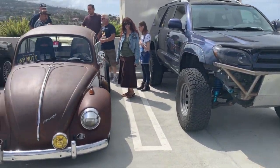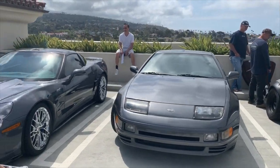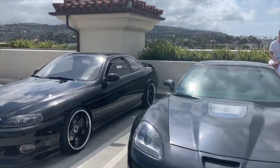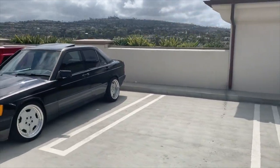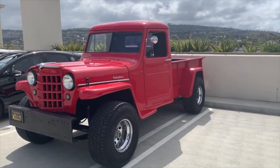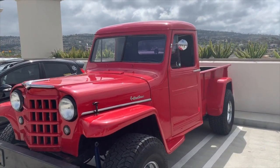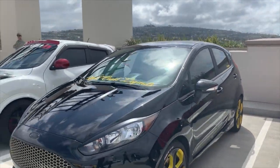Right, let's jump over the other side. Cool looking Toyota there, a little Volkswagen. And then a Nissan. Corvette. We've got people photobombing us. Lexus. That's okay. Mercedes. This is kind of cool. Look at this old Willys pickup. Interesting to see this after seeing that Jeep, the new Jeep pickup. Would have been good to see them side by side.